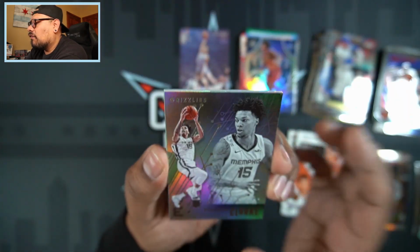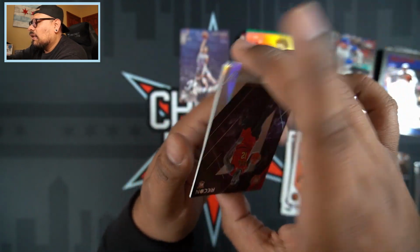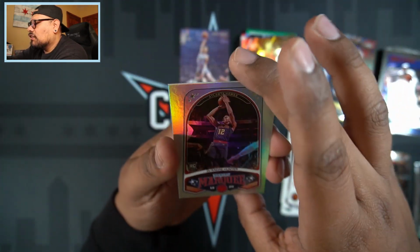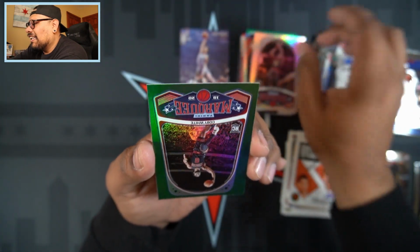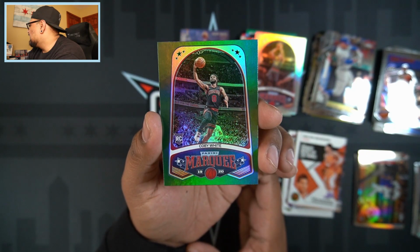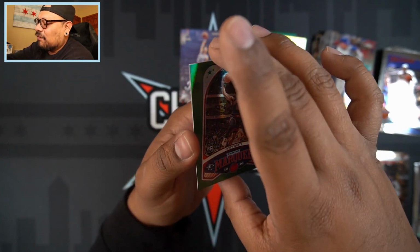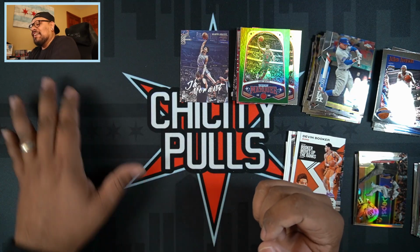Flip this around. We'll end off with Brendan Clark from Essentials. We got DeAndre Hunter Recon. DeAndre Hunter Marquee, and the final card is going to be a green Marquee of Kobe White. That's the card that I saw. Nice card right there. Looks very, very clean. Kobe White for sure, my guy from my Chicago Bulls right there. So that's going to be hard to beat right there.